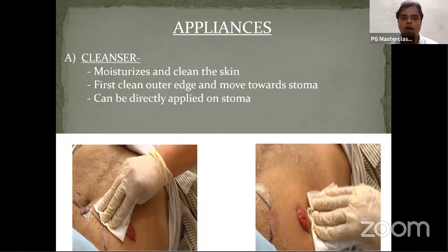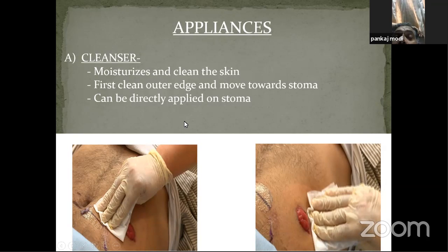Different appliances and how we should apply them. First, before applying the stoma bag, we should use the cleanser. It moisturizes and cleans the skin. First, clean the outer edge and then move toward the stoma. And it can be applied on the stoma because it helps in cleaning the rough area.